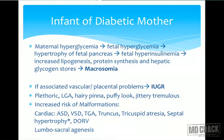Macrosomia is not universal in infants of diabetic mothers because if the diabetes is long-standing and the mother has already developed vascular complications, these are the pregnancies where diabetes can give rise to IUGR and not macrosomia. There is a subtle difference between IDM and infant of a mother with gestational diabetes. Gestational diabetes is an entity which develops during the pregnancy, whereas in infant of diabetic mother, we have a diabetic mother who is now conceiving. The babies of gestational diabetic mothers are also macrosomic at birth.